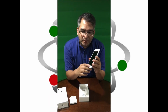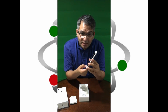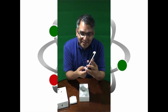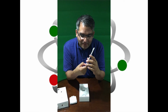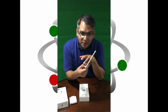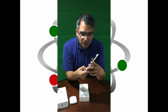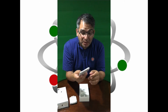So the home button, I don't know, I have to probably get used to it, but you can't even press. There's no button. There's like nothing. I'm sure someone did a review on this earlier the other day, but you know what? This is all new to me. So I'm going to push really hard on this. And you can tell I'm pushing really hard because my thumb is all turning red there. So yeah, it doesn't want to go in at all. So it's going to be a whole new experience for me.